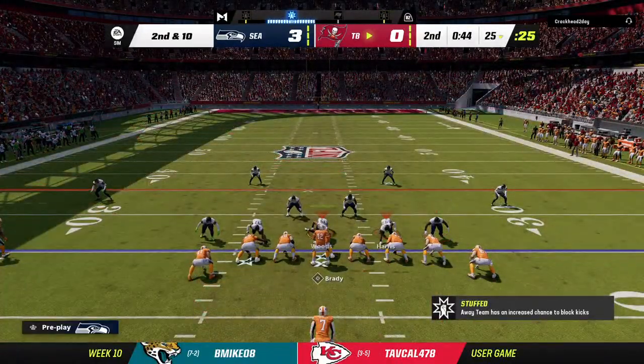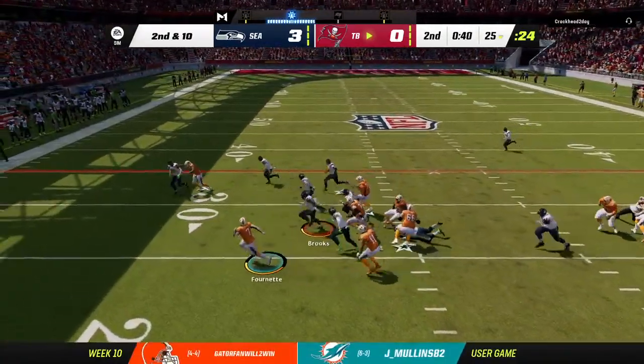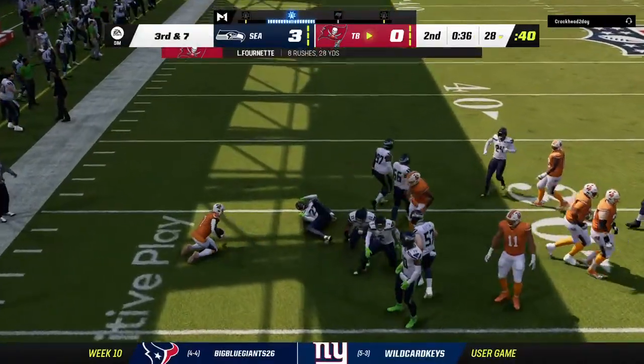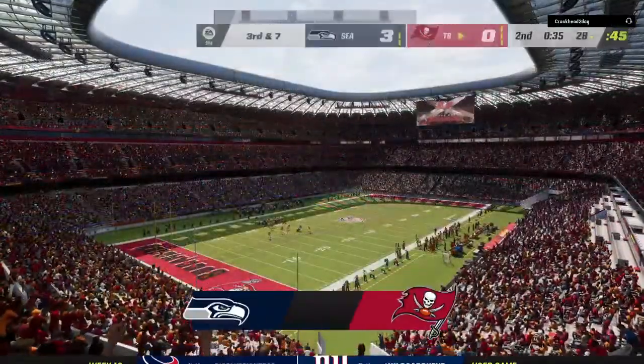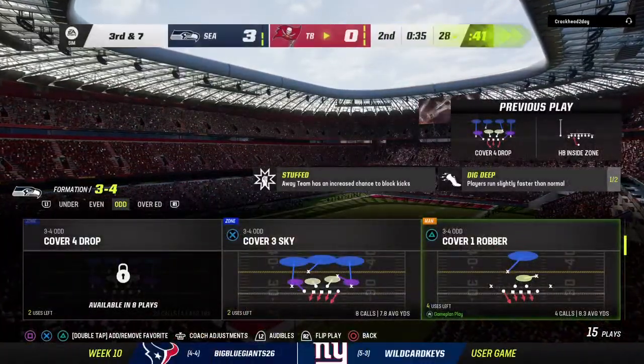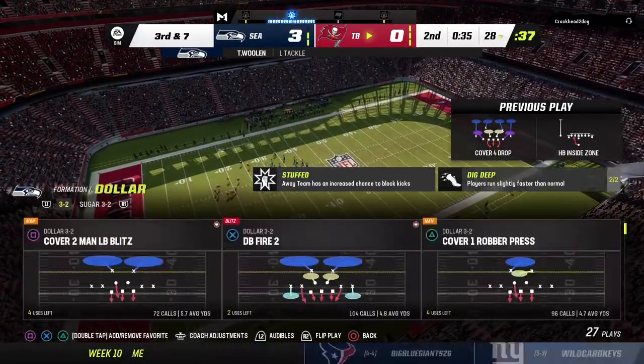So after the run for no gain, here's 2nd and 10. They'll run it again with Fournette. And he'll just keep 2 hands on the football as he'll be taken down after a short pickup. Now the Seahawks going to use the first of their timeouts as the clock will stop with 35 seconds to go in quarter number 2.